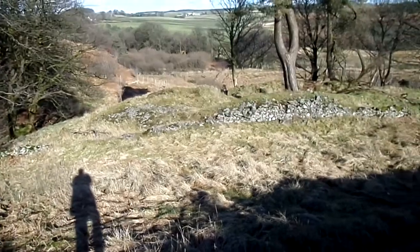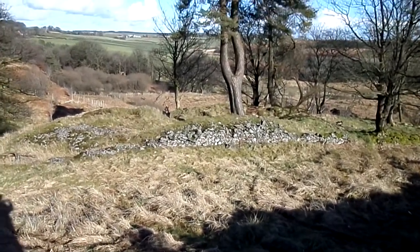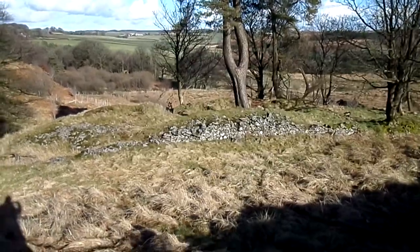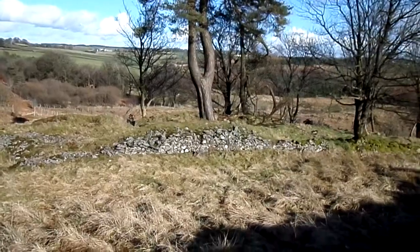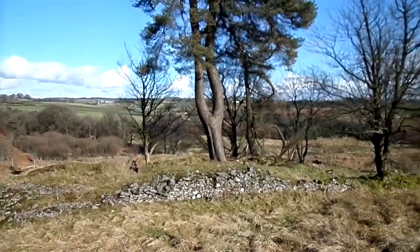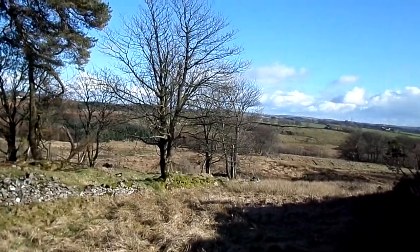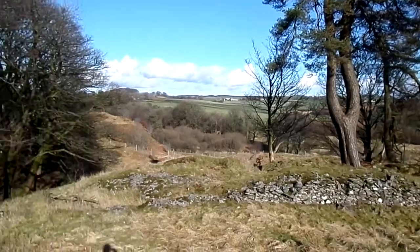Being Neolithic, it's something in the order of 4,000 years old. Probably it would be reasonable to say it was older than that still, maybe more like 5,000. It had a wall built round it in around 1808, that sort of date. The wall was basically there to help preserve it, to keep cattle out and to make it clear and distinct as to where it stood.